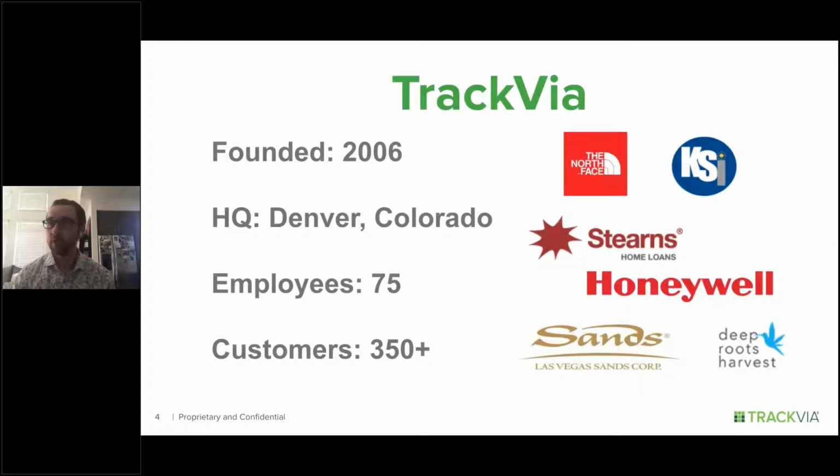So who is TrackVia? Well, we are a software company that was founded in 2006. We're headquartered in Denver, Colorado. Got about 75 employees, most of whom are in Denver as well. And we have over 350 customers. I've highlighted a couple of these customers here on this slide: the North Face, KSI, Stearns. And I do this not just to show off that we have a variety of customers, but more to show off that each of these customers does something unique with TrackVia and unique with low code. And that's really the theme of low code and what you'll see as we go through this.